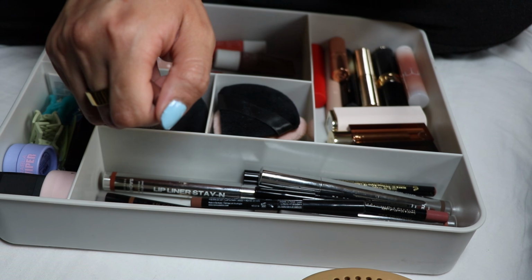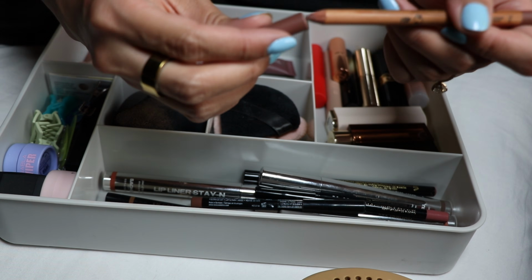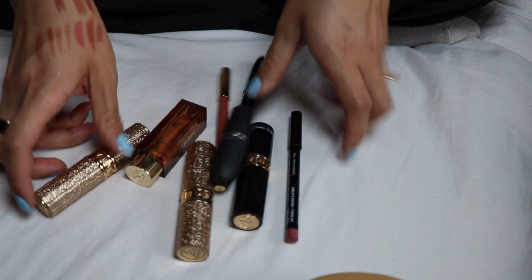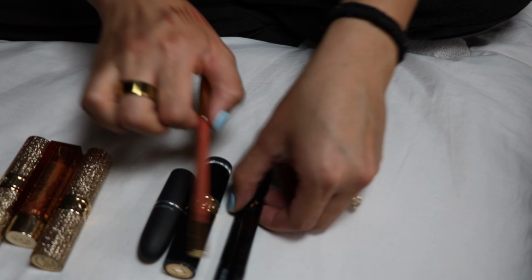I do love Anywhere Caffeine. I think that's a beautiful liner, so I'm gonna keep all those. I think that's everything for this drawer and this section. So I am going to declutter 5 lipsticks, 3 lip liners.